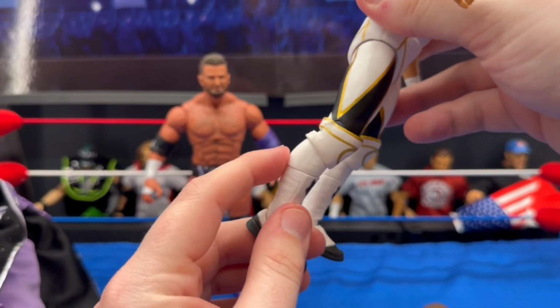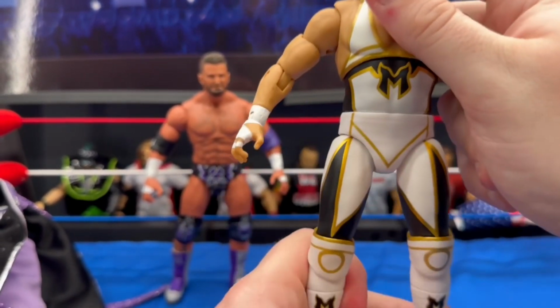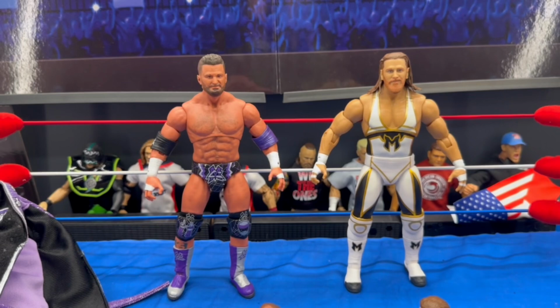The shin cut, and then the boots rotate and all of that. So really cool. I like these figures a lot. I just think that they are huge. I think that they are entirely a little bit too big.